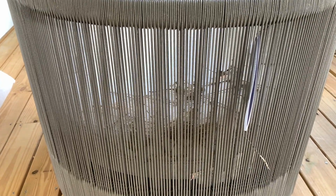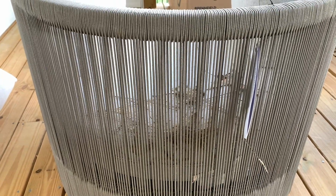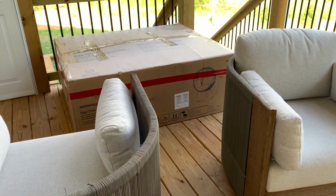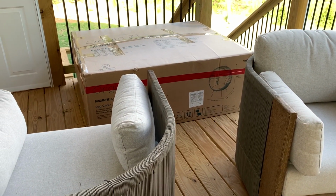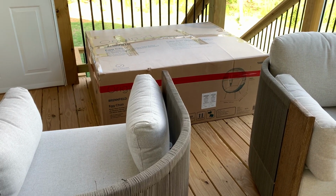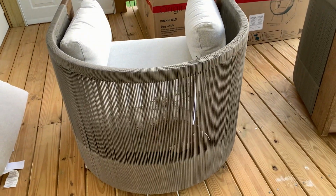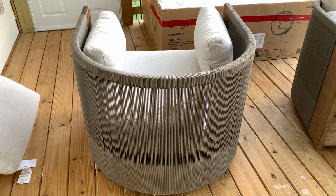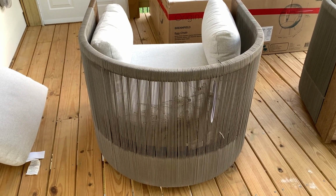What? I'm trying to figure out if we can find some kind of bird repellent or something. And it's just this chair. It's not like the other chair. This chair here. Oh, y'all see I have not put the egg chair together yet. To be continued. But it's not this chair and it's not the sofa. It's just this chair right here.